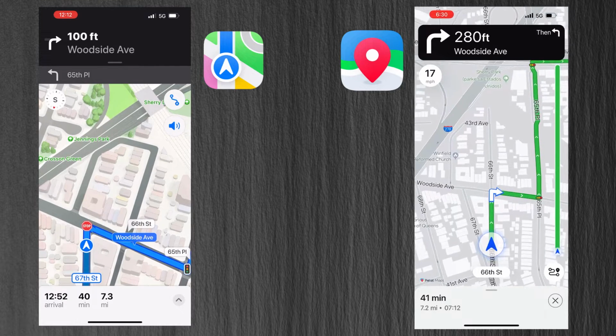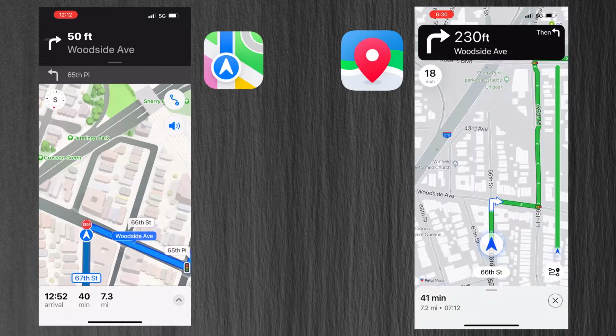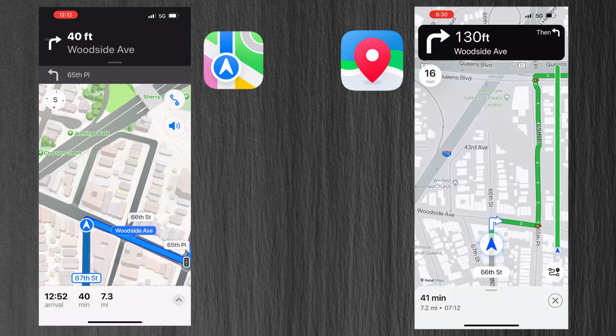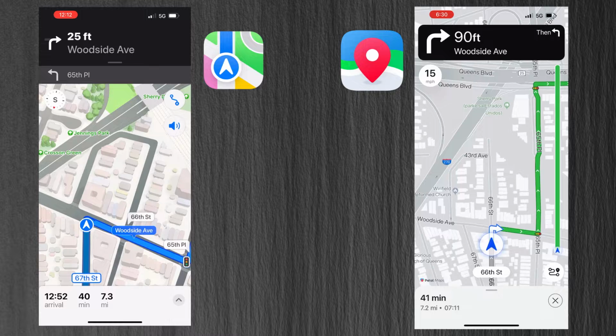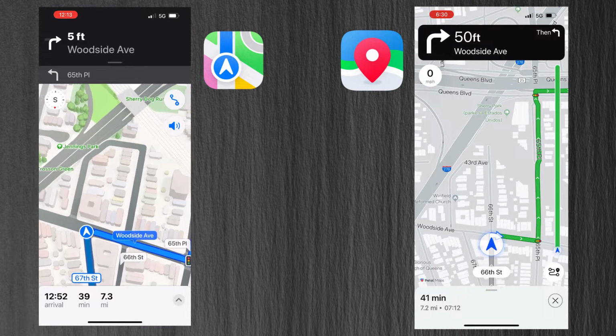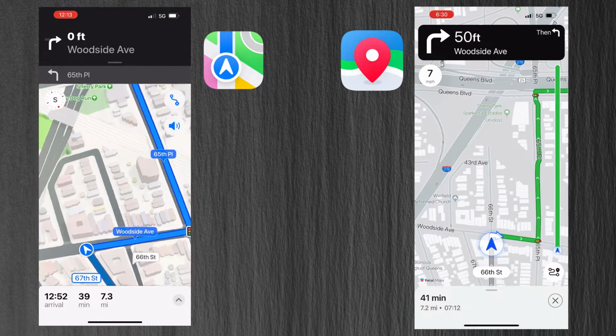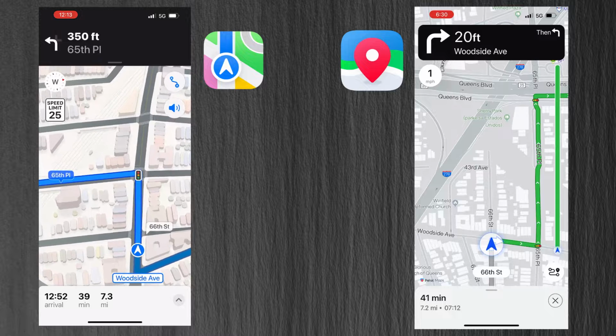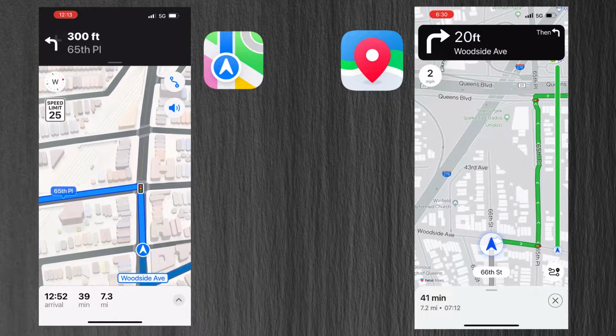Hello guys, and welcome back again to another Tools and Gadgets. Today we'll be doing a side-by-side comparison with Apple Maps and Huawei Petal Maps. It's no question that Apple Maps has been around for a couple of years now, way ahead compared to the Petal Maps by Huawei. It was just released, I guess, 1 or 2 years ago.